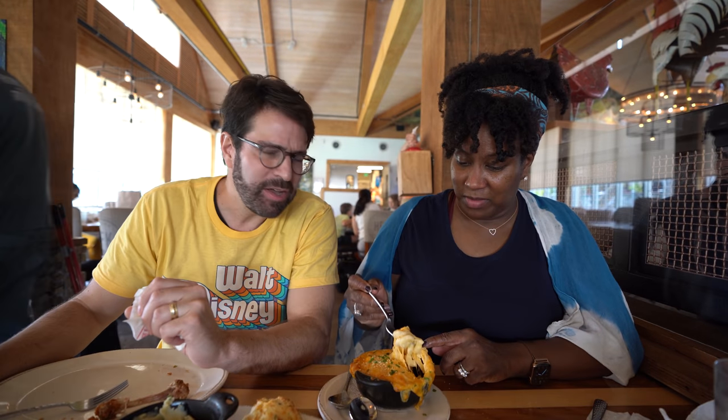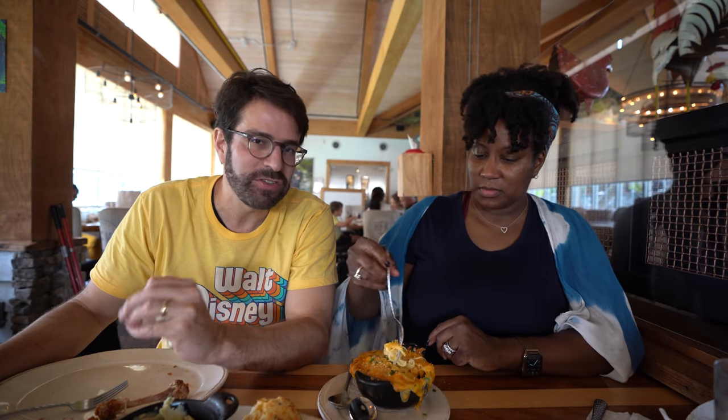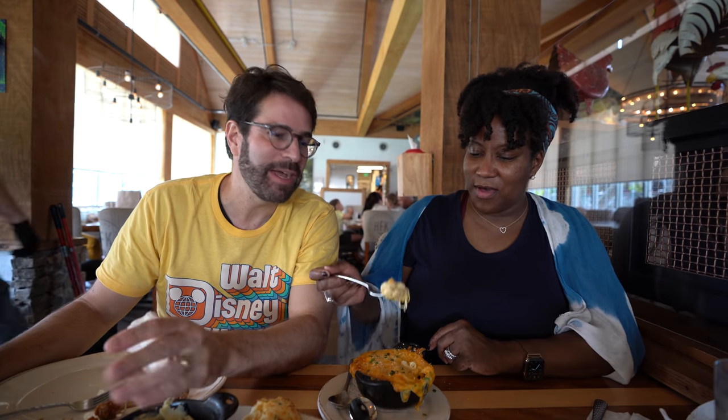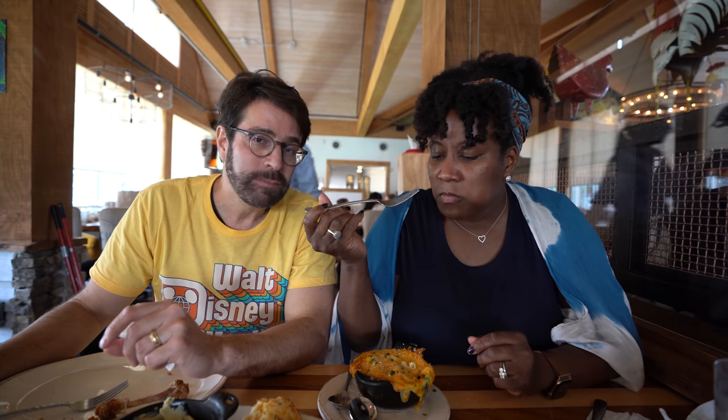It looks really creamy. Tastes super creamy. Whoa, super fresh. If you really taste the cheese, it just tastes homemade. It tastes like homemade mac and cheese. Like Homecomin? It does, absolutely. This is mama's mac and cheese.